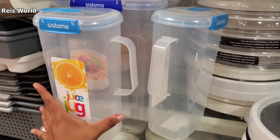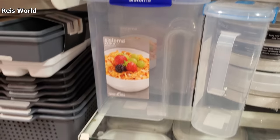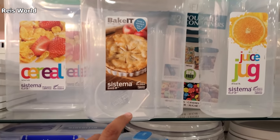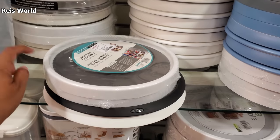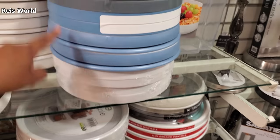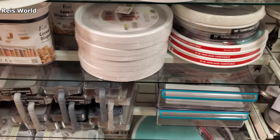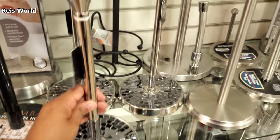Let's see, for your juice, little juice mug. These are only $5. A cereal one. A lot of the locking jars are here. Plenty of turntables. And you know what? You get 2 in this one for $8. They have blue and gray. And of course, they're white. Oh, look at this one. That's pretty fancy right here. Blinged out paper towel holder.